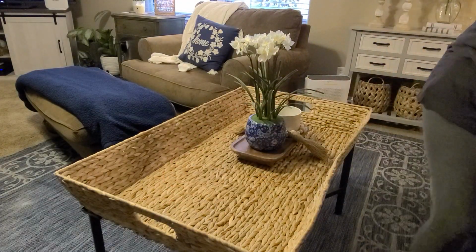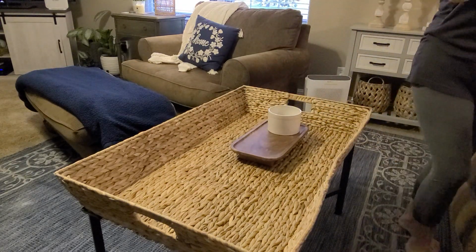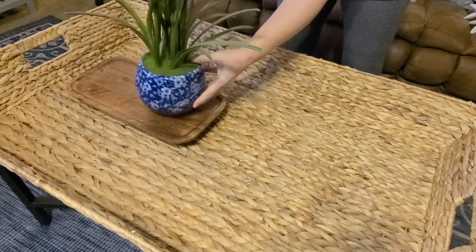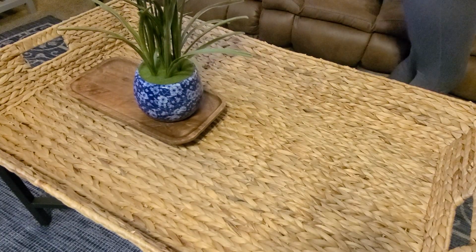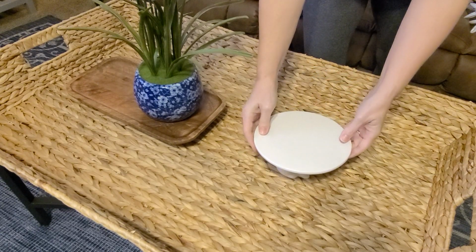Alright, so now let's move into the living room. I pretty much liked all the decor that I already had here on my coffee table. However, in order to fit in these rabbits that I picked up and this cute little tray that I bought, I needed to rearrange the decor to make those fit here on the coffee table.